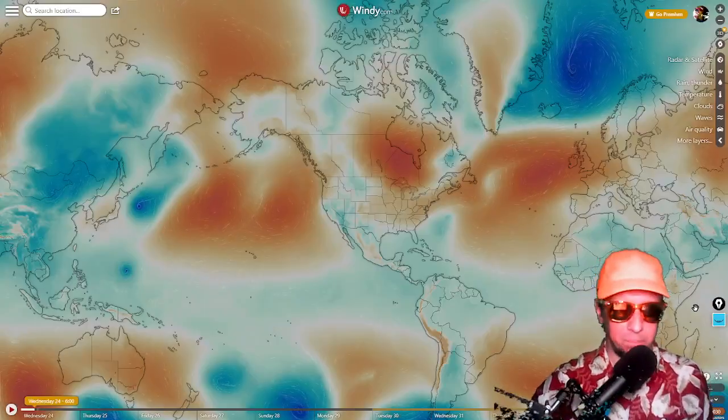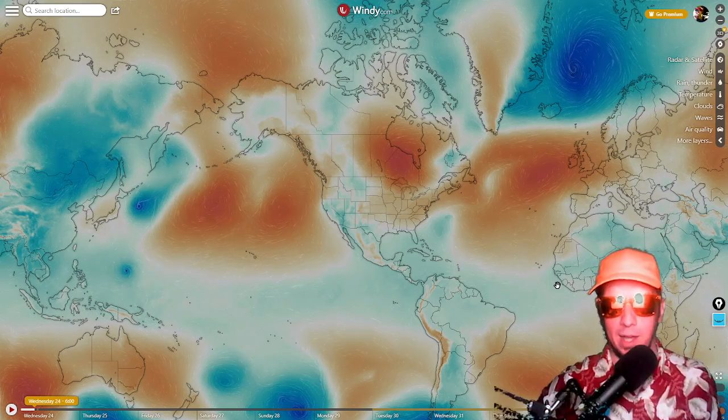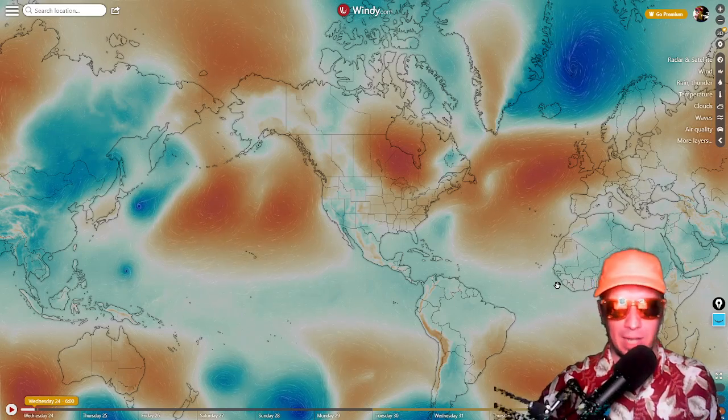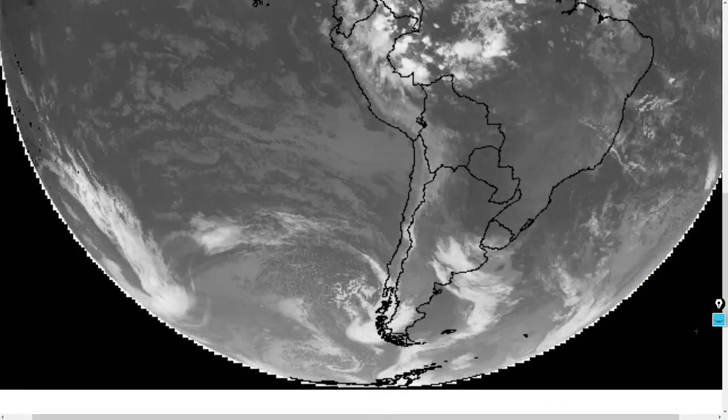Next, we'll take a look at a pressure map here. This is the windy.com pressure map. Mainly high pressure around the U.S., both on the Atlantic and Pacific and Canadian sides. Lower pressure off the coast and around Central America and the Caribbean. One of the great features there of windy.com. Perhaps check out their mobile app. It is free. Next, clouds and fog over the Americas.